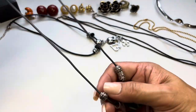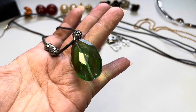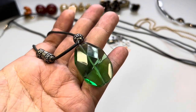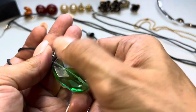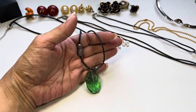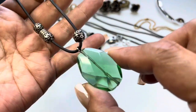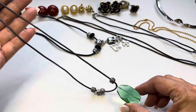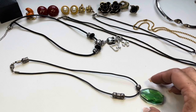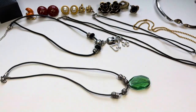Next one, this is a rubber cord, finished off like so. You have these rondelles, and it's holding this really nice glass faceted pendant. This one has some flea bites. And there are some, maybe that's a smudge. Yeah, maybe. Other than that, I mean, isn't that green really a pretty shade? It's such a pretty green. This one has a drop of 9 inches. Oh, those rondelles are traveling. I gotta say, these are heavy.